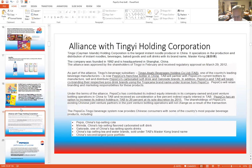Mirinda, which is a citrus flavored product, and also it's sold along with Tingyi's proprietary products such as tea products. And by the way, Tingyi is China's second largest juice portfolio. It makes juices and it makes Tropicana. But as a result of this alliance, PepsiCo is making real strides in China.